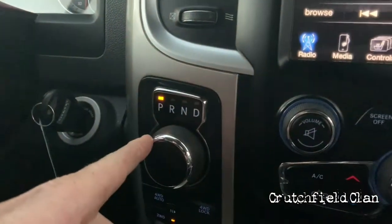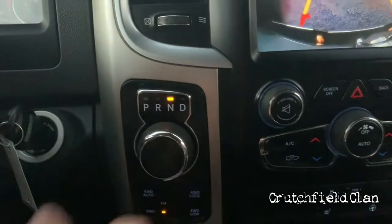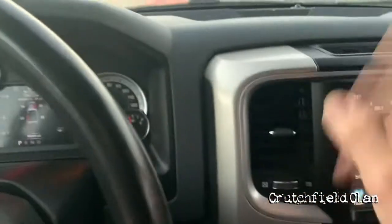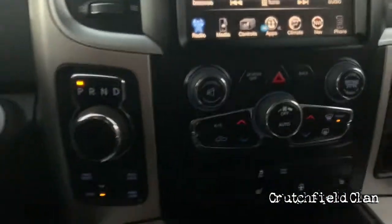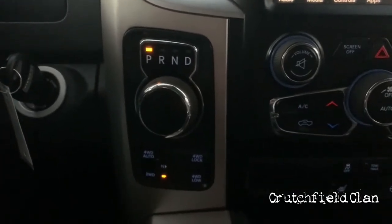But most people's complaint on a Ram, there's your gear shift: reverse, neutral, drive. Going down the highway, we're just cruising, I go to turn the radio down, and boom, I'm in park. I know it wouldn't do that. There's safeties built in for that, but that's what a lot of people complain about on these.